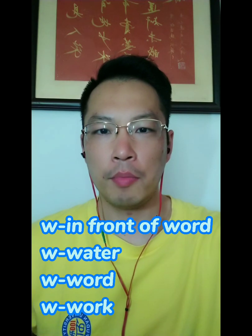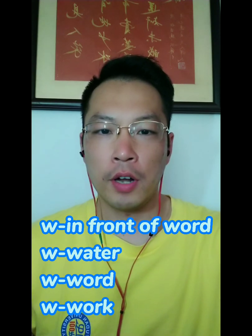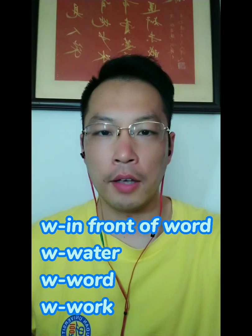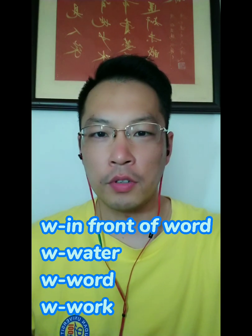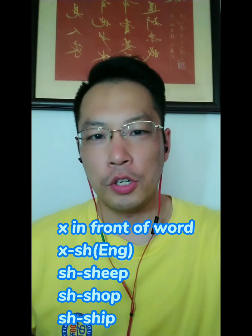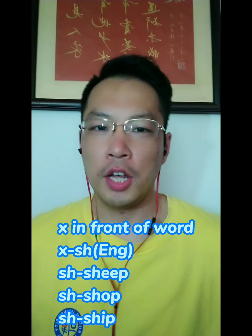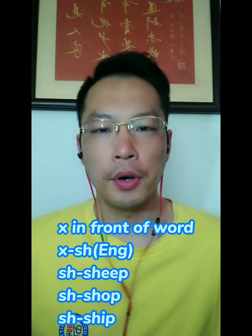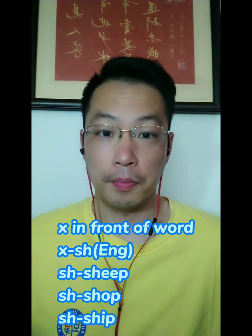Next one is the English letter W. We also pronounce it oo. We put it in front of the pinyin, in front of the words, so it's pronounced oo, just like water, which always appears in front of another word, for example, work. Next one is letter X, pronounced sh, as in the English words sheep, shop, or ship.